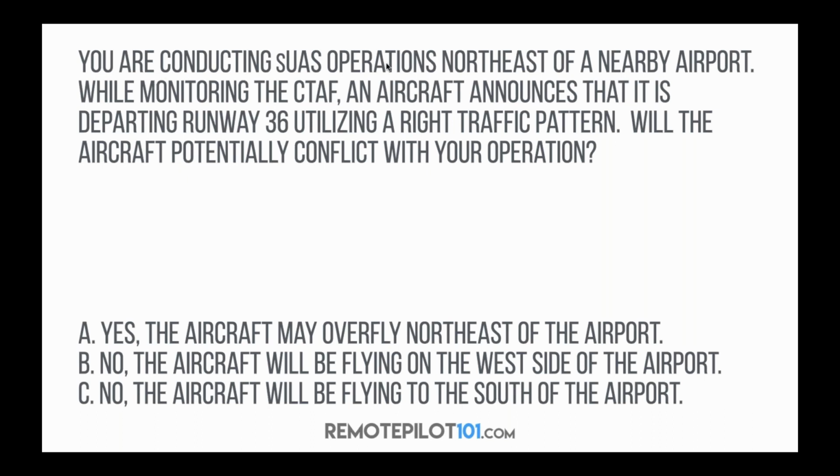All right, so you're conducting SUAS operations northeast of a nearby airport. You're monitoring the CTAF, and an aircraft announces that it's departing runway 36. I'm a visual learner, like I said. I need to see it. So first off, let's draw the runway. 36 is a north-south runway. 36/18 is that piece of pavement. We know that runways have their orientation in relation to a magnetic compass, magnetic headings, essentially.